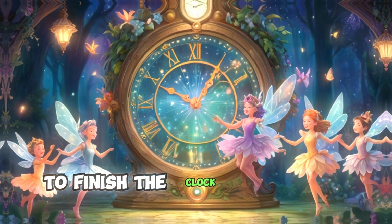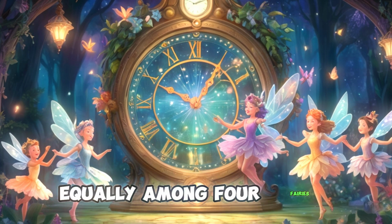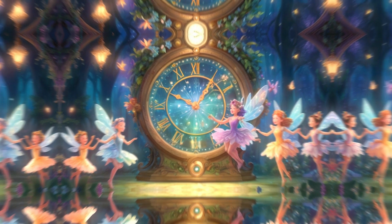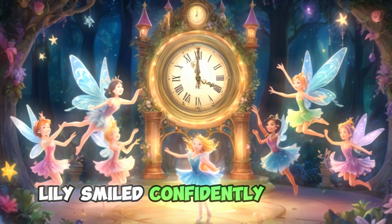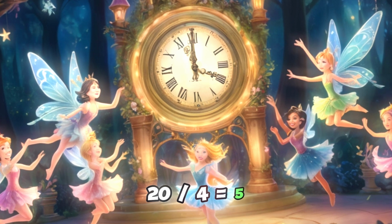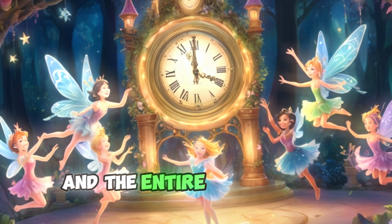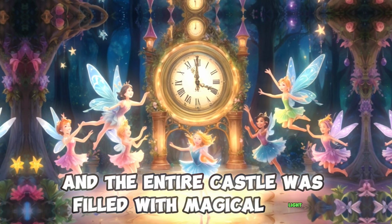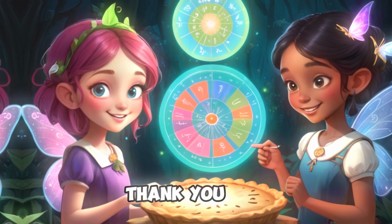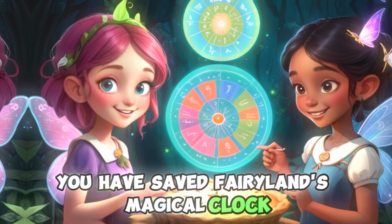To finish the clock, we need to share 20 magic crystals equally among 4 fairies. How many crystals does each fairy get? Lily smiled confidently and said, 20 divided by 4 equals 5. The clock started to chime beautifully, and the entire castle was filled with magical light. The king was overjoyed. "Thank you, Lily. You have saved Fairyland's magical clock."